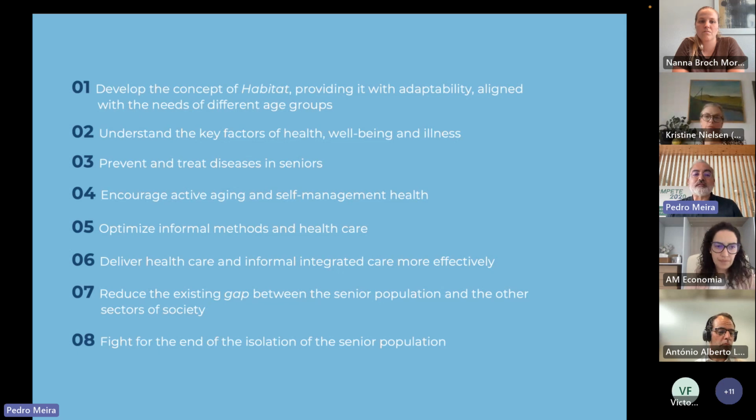So we have a lot of these models around nutrition, about medication, about physical and cognitive things. We had a lot of this. Encourage active aging, self-management, health. So the person on the top is the patient itself. Organize informal methods and healthcare, mix these two realities from social records and health records, and deliver health records and informal records in an integrated care model effectively. Yes, a common platform for both realities.